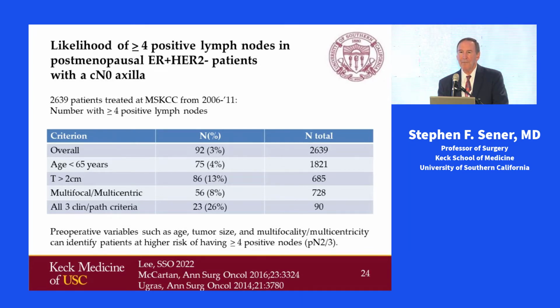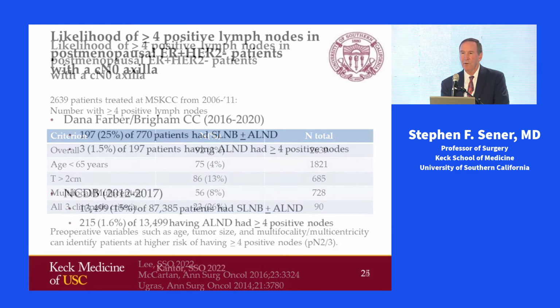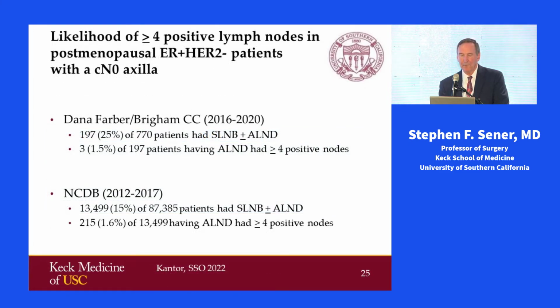And if you add multifocality or multicentricity, it's 8%. If you look at all 3 of those clinicopathological features and put them together, 26% of those patients had 4 or more positive lymph nodes. So you can use preoperative variables such as age, tumor size, and multifocality or multicentricity to potentially identify patients who are at higher risk of having 4 or more positive lymph nodes.